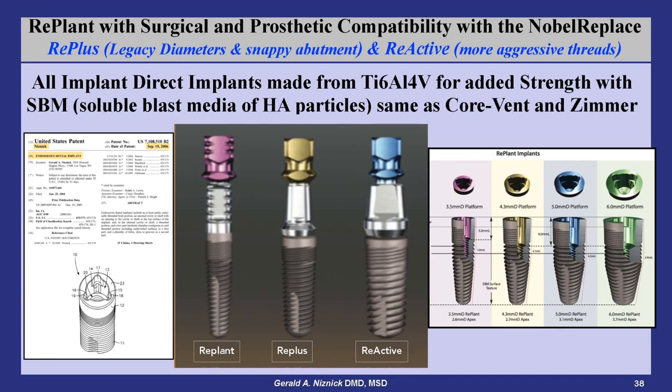The Replant trilobe implant offers surgical and prosthetic compatibility with the Nobel Replace implant. The RePlus and Reactive trilobe implants were designed with a tapered body like the Spectra-System implants with multifunctional fixture mounts. All 3 offer improvements over the Nobel Replace, such as microthreads, a self-tapping cutting groove, and use of stronger titanium alloy.